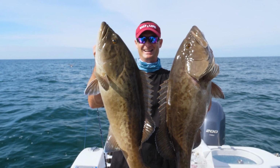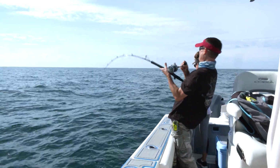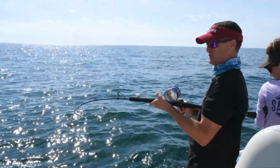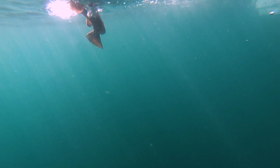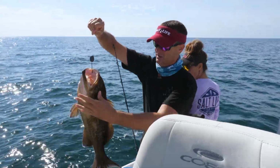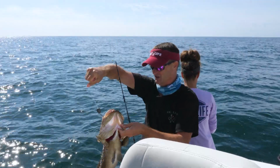Gosh. And then I caught another grouper. Wow. Woo! Another good one. Come on up here. Golly. This is why I love grouper fishing so much. It's not a long fight, but it's a sprint every time you hook one. All the way to the top. Wow. Look at this beast here. Look at him in the water. Gosh. Another good one. All day, man. All day long.